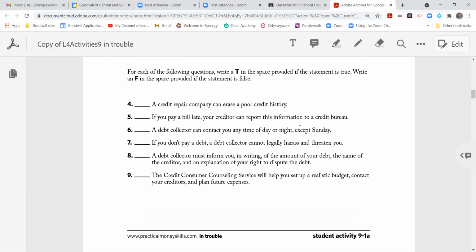If you don't pay, a debt collector cannot legally harass and threaten you. That one is true. It's worded kind of strange because it says they cannot legally harass and threaten you. But it starts off by saying, if you don't pay a debt. Well, the one before were about contacting you at all kinds of times, and this one kind of go together. If they're calling you at 10:30 every night, that's a form of harassment. They can't do that. That's not legal.